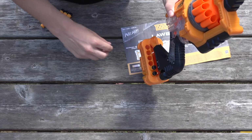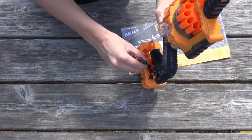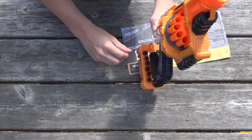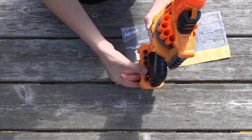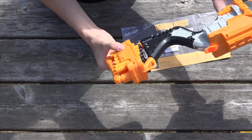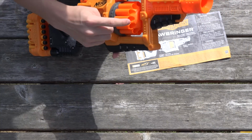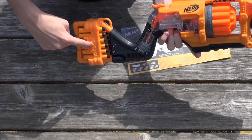So they give you 12 darts, a storage for 12 darts, and a 12 dart rotating drum. I really think they could have given you 24 darts in this. Would have made this blaster look a little more flagship, like a little more like a big blaster than it really is, because if it came with 24 darts, that's quite a bit. It would allow you to do 24 shots because you can store 12 in the stock while having 12 more in there.